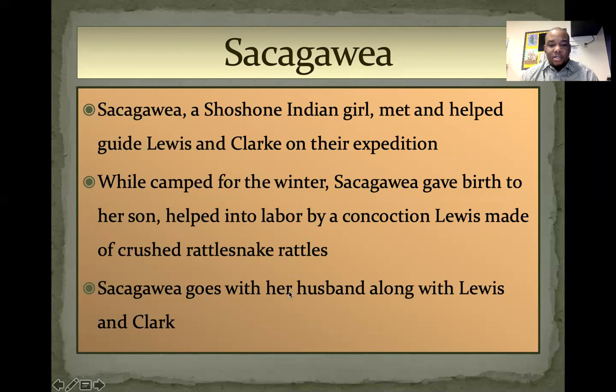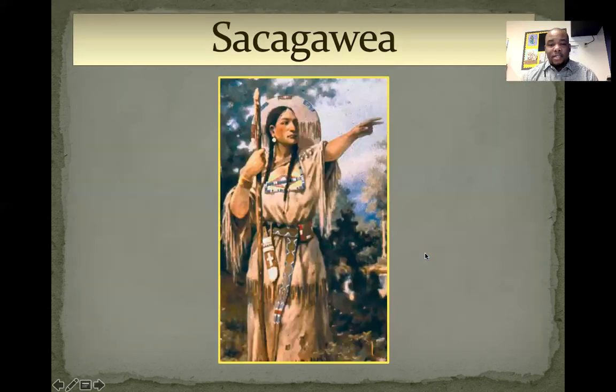So Sacagawea goes with her husband along with Lewis and Clark. Sacagawea's husband came along for the trip. She was a young Indian girl, and that's a picture of Sacagawea. So again, putting a face with a name.